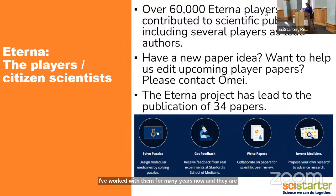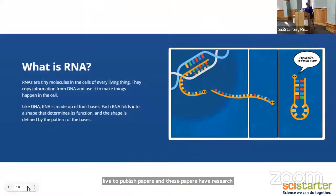So there have been over 60,000 citizen scientists. They call them players because you're playing a game really and solving a puzzle. And they have had 34 scientific papers, which is huge. That's the whole thing that scientists do. They live to publish papers, and these papers have research results that hopefully make the world a better place. So this is a very successful citizen science project you'd be joining.